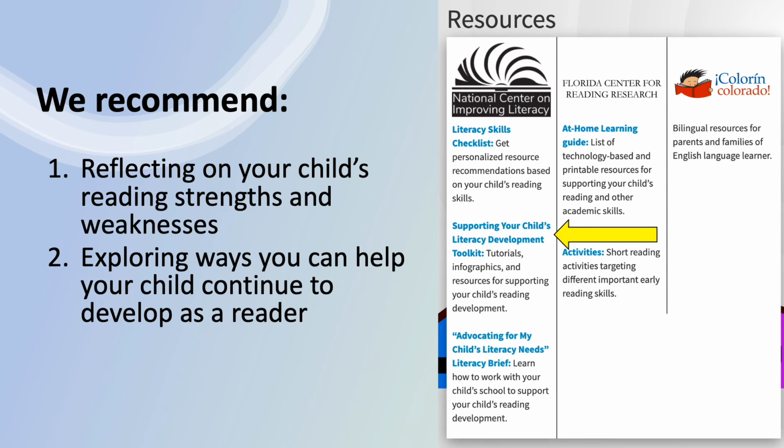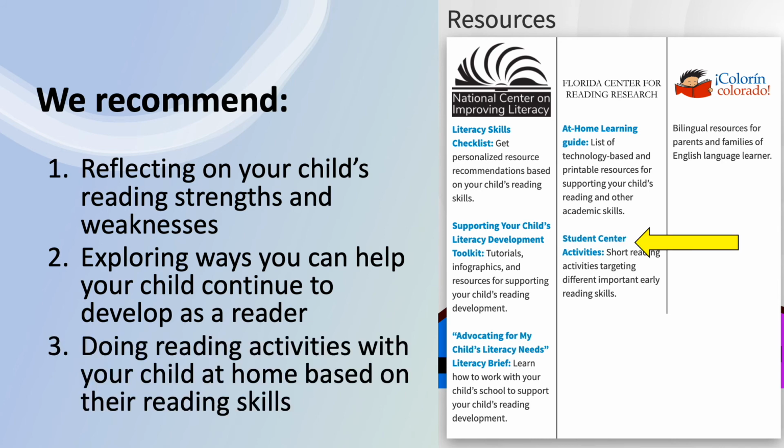Exploring the Supporting Your Child's Literacy Development Toolkit from the National Center on Improving Literacy. This toolkit includes strategies, tips, and activities you can do with your child to help them continue to develop as a reader. Talking with your child's teacher to identify key reading skills that your child could use additional practice with. Then, matching these reading skills to student-center activities organized by reading skill on the Florida Center for Reading Research website that you can do with your child at home.